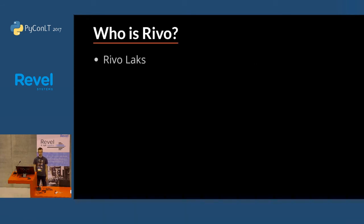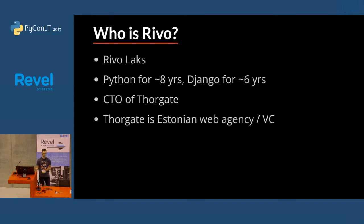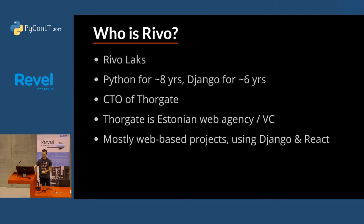So let me start with a quick intro on who I am. My name is Rivo. I've been doing Python for about 8 years, and the majority of that working with Django. Currently I'm CTO of Thorgate, which is an Estonian company doing different, mostly web-related development projects. And we've also started acting kind of like a venture capital company for startups. But today I'm talking about our experience developing web projects combining Django and React.